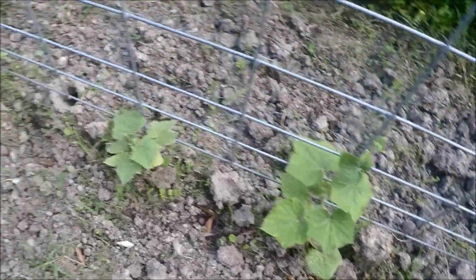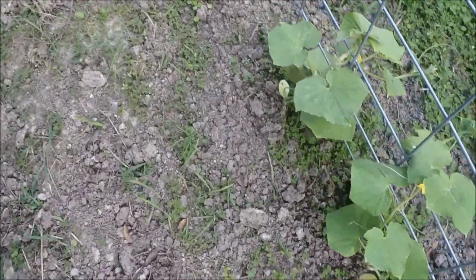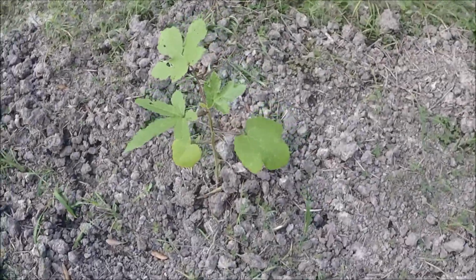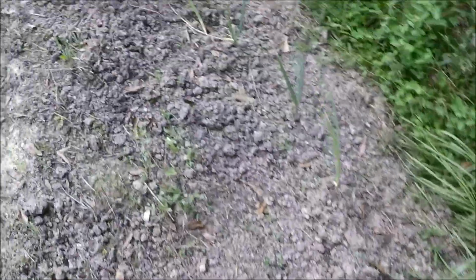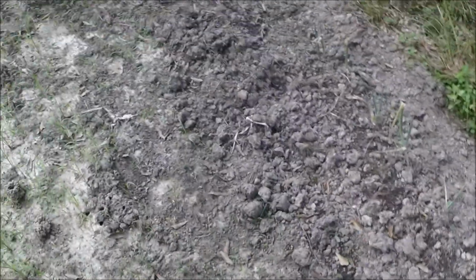And here we go. We got Olympia cucumbers. I replanted cucumbers to try and do that again. They look like they're taking off. I got to put some fertilizer down. But here, the okras look like they're going to take off. And then the green onions. Of course, they're doing great. I spread them out and did a whole big row of them.